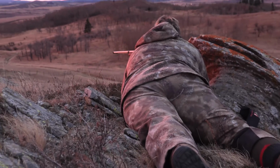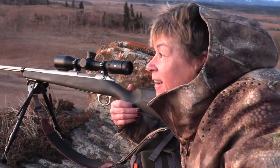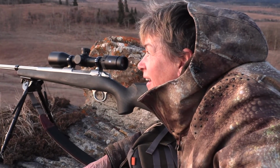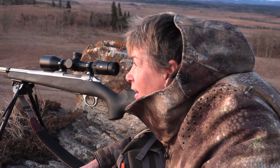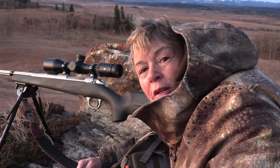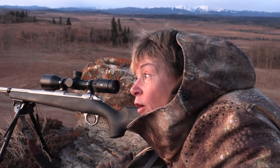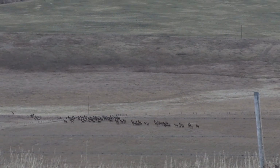Oh. Hey. Holy. Can you believe how fast he came in? That was amazing. Wow. That wind worked perfectly. I mean, it's still blowing, but those thermals really helped out, that's for sure. And they had no clue we were there at all. You can just see all that herd now. It's just moving out, but wow.